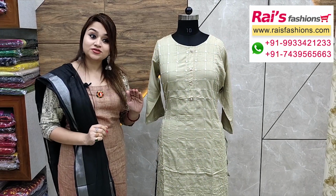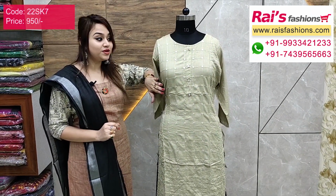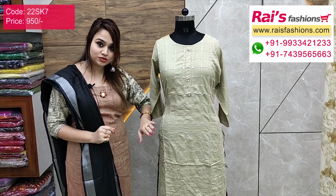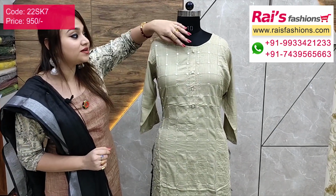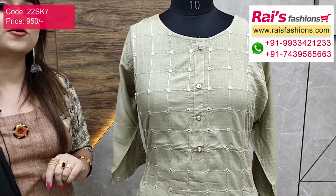Very elegant designer kurti, very nice one, premium quality rayon cotton fabric with beautiful mirror embroidery design, full base part kurti, only kurti, and beautiful design work, fully designer piece and stone buttons also, very nice one, elegant looks and very elegant color combinations also.